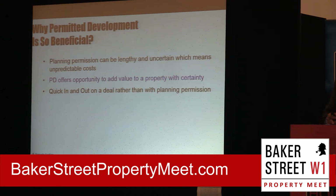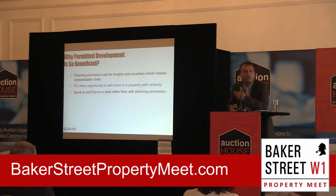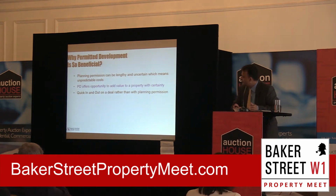Now, building regulations approval is never a problem because planning is about the council having authority over what you build. Building regulations is about just how you're going to build it and what regulations you're going to follow. So that's always relatively easy to comply with.